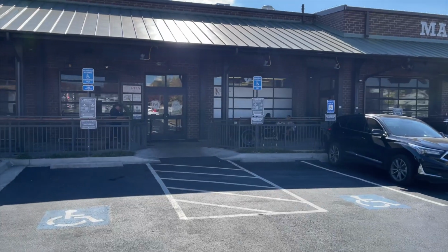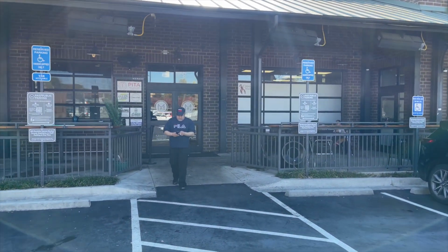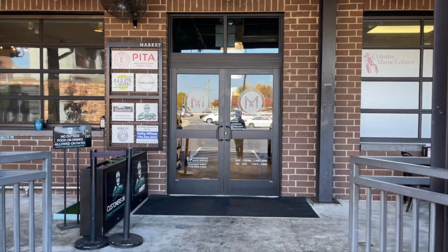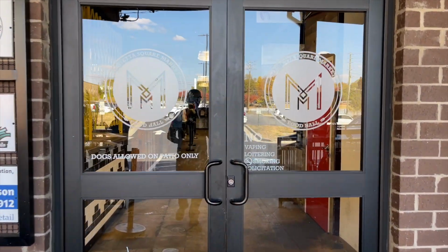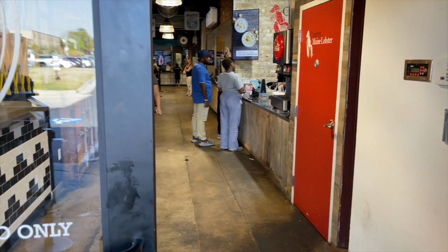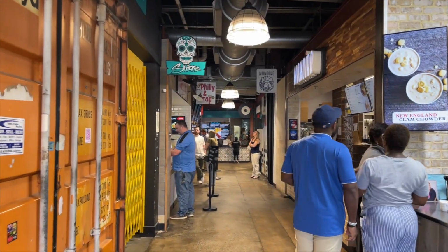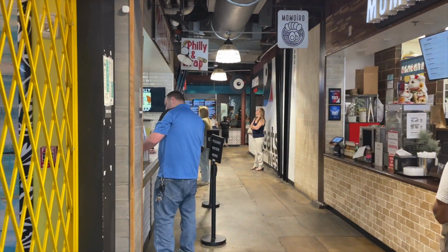This is relatively new. I think Marietta Market has been here for maybe about 4 or 5 years, maybe 6, it all runs together, but there used to be a few stores in here and it used to be a mix of shopping and restaurants, but now for the most part it's just restaurants. So it's essentially just become a giant food court, but when it comes to finding lunch in Marietta, this is a great place to do that. There are a ton of restaurants in here.